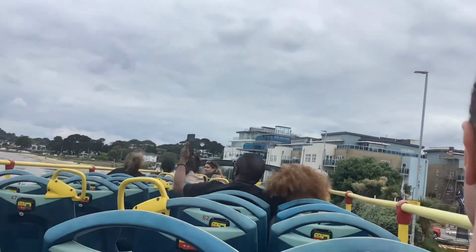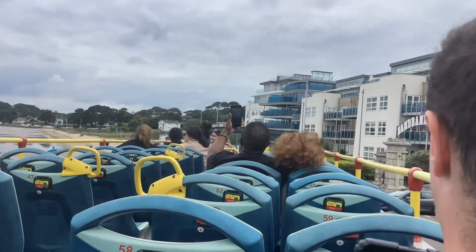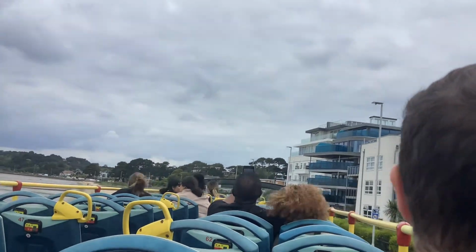You can see a bronze statue of Robert Baden-Powell on Poole Quay. And Poole Quay is the place to get a boat across to Brownsea Island. Please ask the driver for more details.